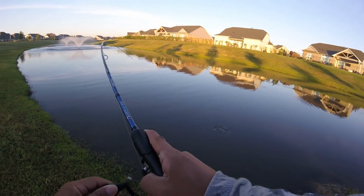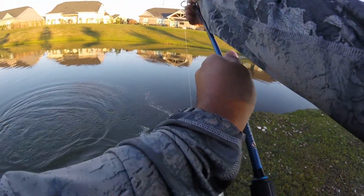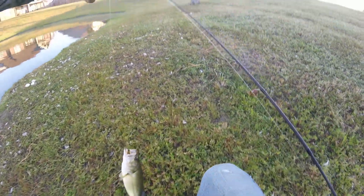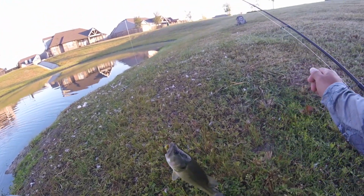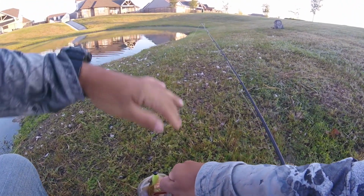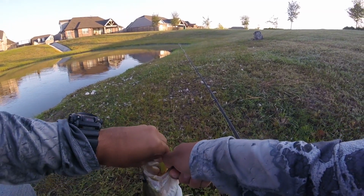There we go, there we go. That fish came for it quick. Similar to what happened earlier, where he just took the Googan Baits rattling Ned. Came up shallow for it. Look at him. Let him have his moment. Oh yeah. We got you now. Hooked on the side of the mouth. That little Stroker Craw did it.